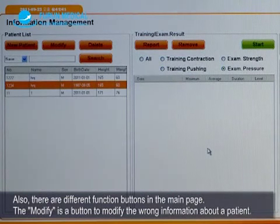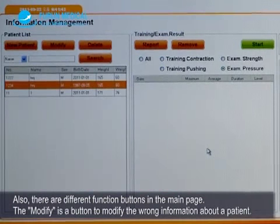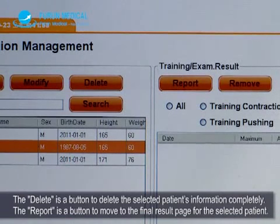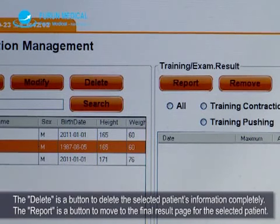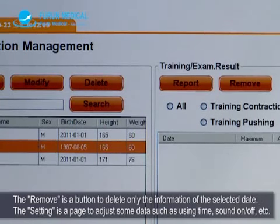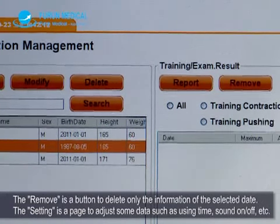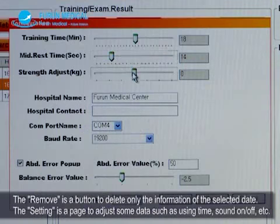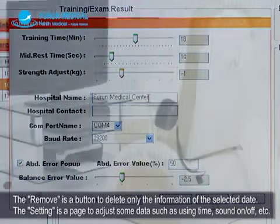Also, there are different function buttons on the main page. Modify is a button to modify wrong information about a patient. Delete is a button to delete the selected patient's information completely. Report is a button to move to the final result page for the selected patient. Remove is a button to delete only the information of the selected date. Setting is a page to adjust some data, such as using time, sound on, off, etc.